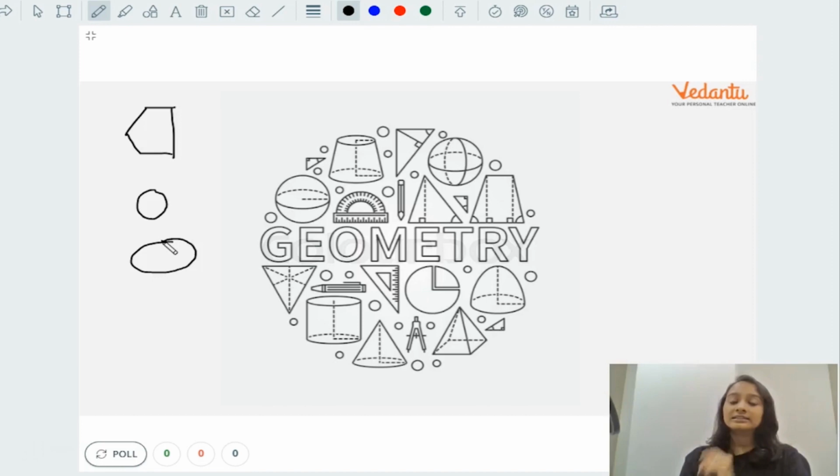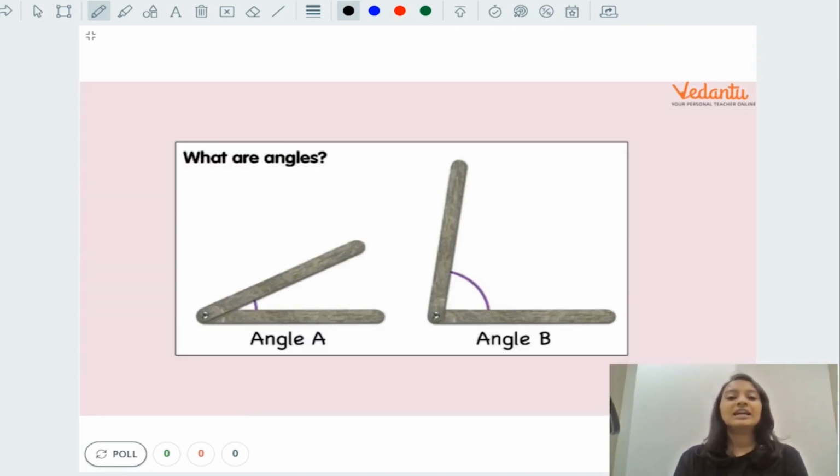And what is the other thing that comes to your mind when I say geometry? Yes, it is angles. What can you say about angles? Everybody knows, okay, this is angle A, this is angle B. But if I ask you what definition you can give me of angles, what is the exact definition of angles, right? So look at the question, look at the image there.